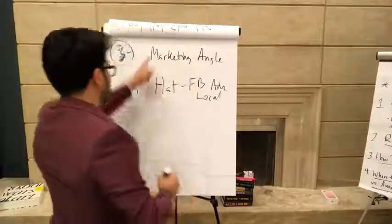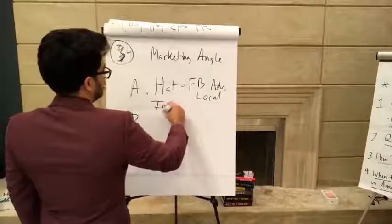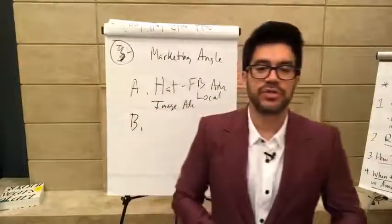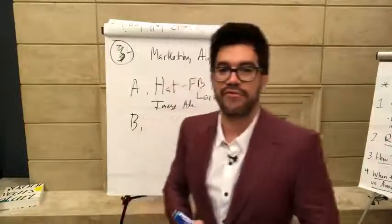So Facebook, that's my marketing angle. It's pretty simple. I'm gonna use image ads. There's two types of ads you can make. Well, there's more than two. You can do carousel ads, you can do video ads, you can do simple image ads where you just literally post a picture you take with your iPhone.